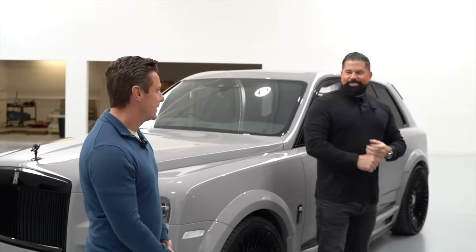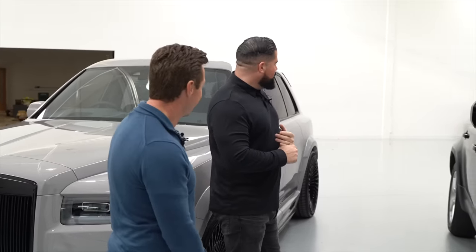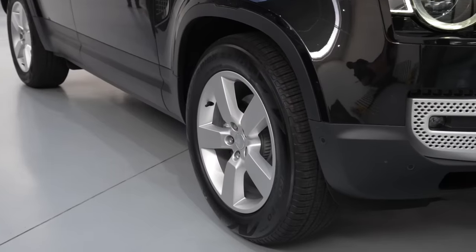No, there's it's... Obviously, this is a commercial version. Yeah, yeah. Because of tax benefits, yeah. By the way. Now, the first thing I'm looking at is the wheels. Now, we both know that wheels make a car.